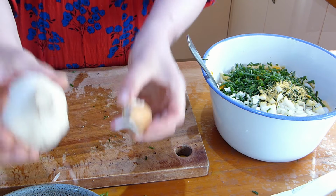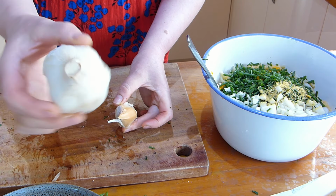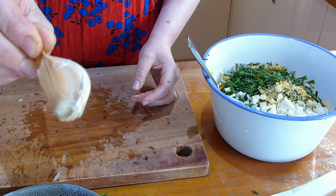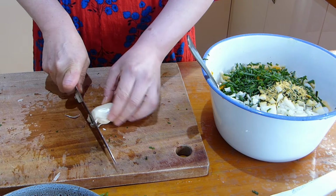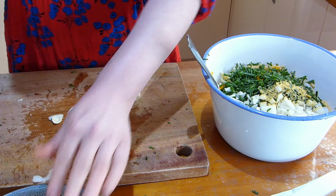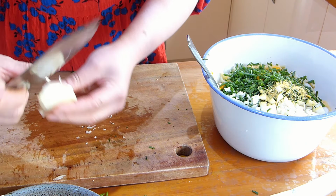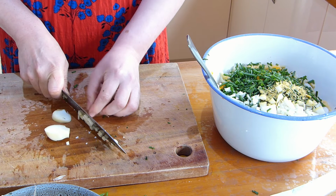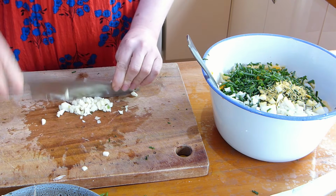Now this was the elephant garlic, or known as just giant garlic, and so I've chosen 1 clove. And you can see they're quite big. Regular little purple garlics are very strong in flavour. The giant garlic is not so strong in flavour. So just finely chop it as small as you can, or you could crush it.